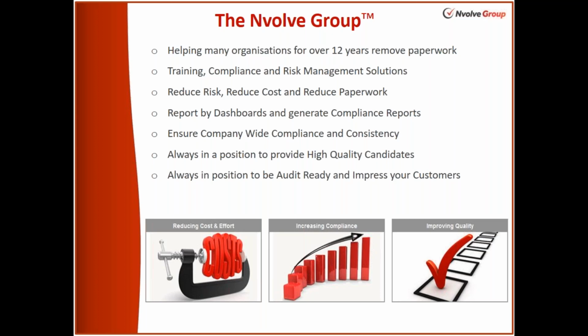Our solution allows you to prove compliance at the click of a button, and also allows you to have an audit trail of all the training completed, which allows you to ensure transparency throughout the branch. And again, it's all about ensuring that company or branch-wide compliance and consistency, so that you're always in a position to provide high-quality candidates that ultimately allows you to be audit ready and impress your customers and give them that high-level information of the training completion records that they place upon you to deliver.